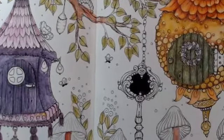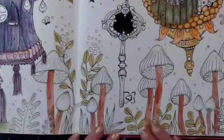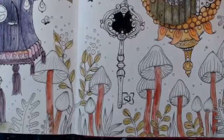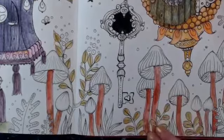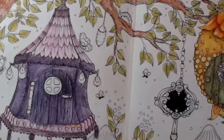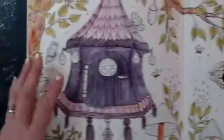Okay, I'll let that dry a second, not touch it while I come down here. So yeah, I'm trying to see what color I want my mushrooms and more leaves. So we got lots of leaves here, and to just have a wash on them. I think we'll come over here and work on the birdhouse because we already worked on this one.